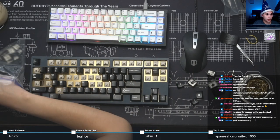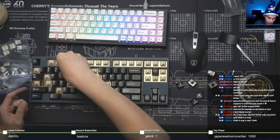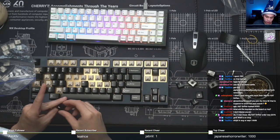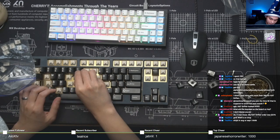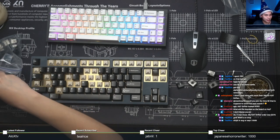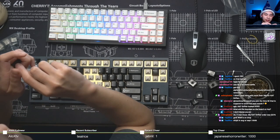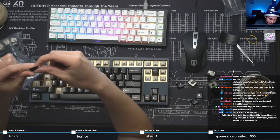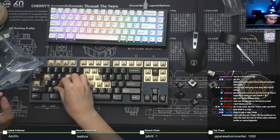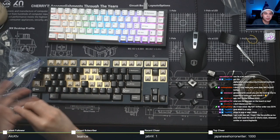GMK white on black is on Drop. Yeah. This is not GMK white on black. This is JTK white on black. I think I bought this oh so long ago for 58 bucks or something. It served me very well. It's kind of like a really, really default key set, so it looks good on almost everything.